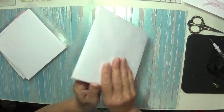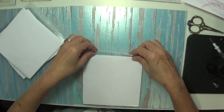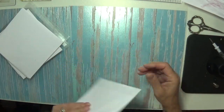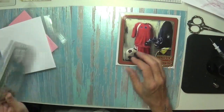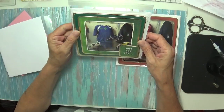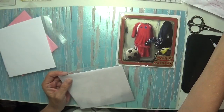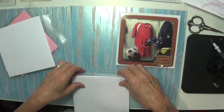Liverpool colours. Only because my husband was watching the Liverpool game last night. I'm not really a football fan. Oh, look at them. They're more like Chelsea colours, I think. I don't know, I'm just guessing. Tottenham, is it? Tottenham, I don't know.